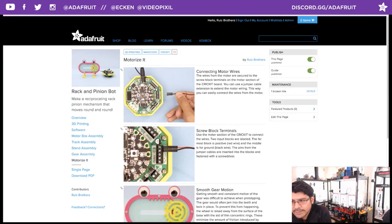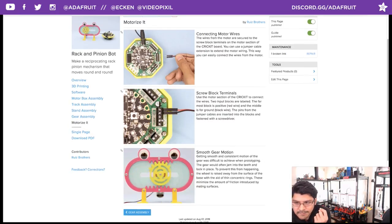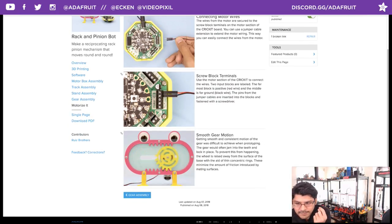So when it comes to motorizing it, it's as simple as inserting the motor wires into the screw block terminals, using the motor section of the Crickit board, using channel 1. There are two channels in the motor section. You want to have the positive connection on the far outside, and then all the grounds go on the inside. It's labeled on the PCB as well.